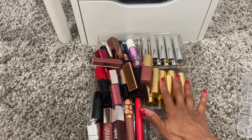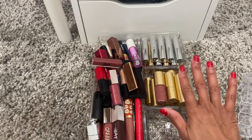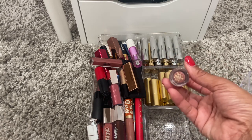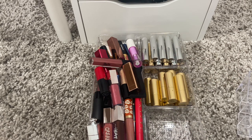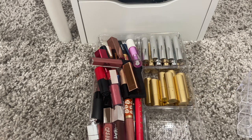Then I have Lisa Eldridge right here. I have so many by Lisa Eldridge, keeping all of them because I love them. Here's one of her lip glosses, and this is in the shade Muse. Love this shade from Lisa Eldridge, so keeping that.